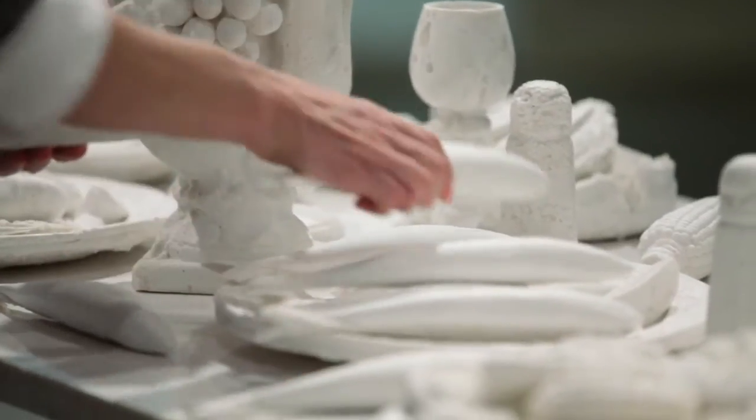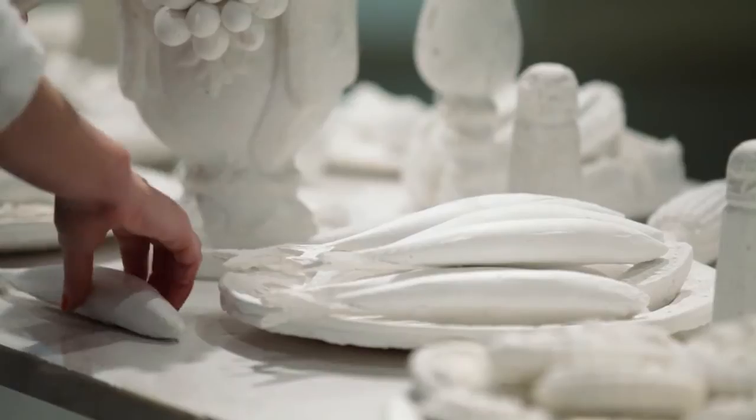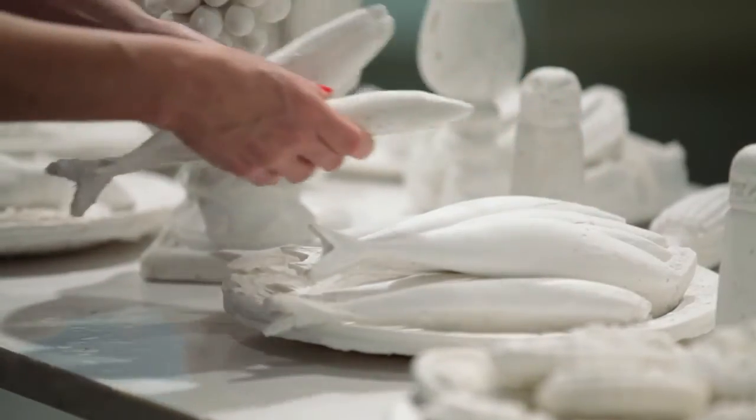Salt is a mineral. I think people can tell that if they touch one of the pieces. Quite solid, but don't touch during the exhibition.